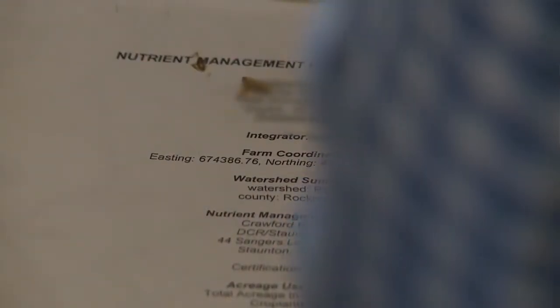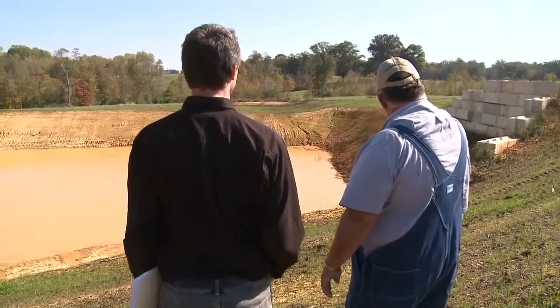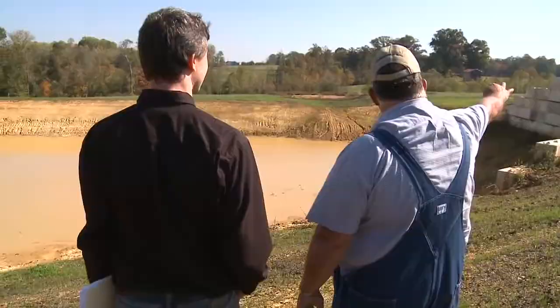Oh, in today's environment, it's everything. For you to operate and survive in today's times, you've got to have a good waste management plan, and you've got to have the knowledge and the paperwork to show that you're not harming the environment, you know, and you're not affecting any streams or underground wells or anything like that.